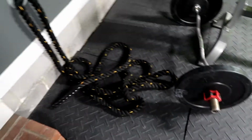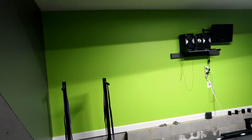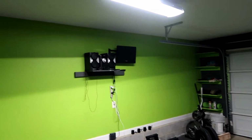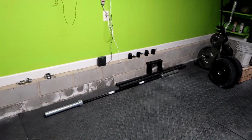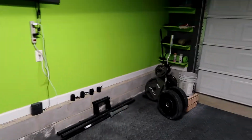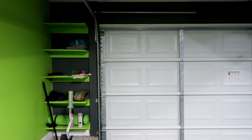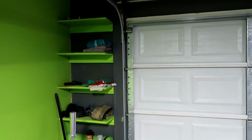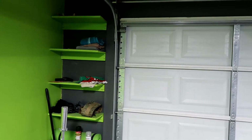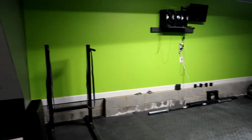Here are my battle ropes that I use on the regular, and that right there is my accent wall, my green wall with my music source, that being my Bluetooth speaker on the bottom as well. Also have a TV there on the side, and I have my shelving where I put some accessory stuff, towels, stuff like that. My belt is on there, some gloves, things of that nature. So yeah, this is essentially my gym with everything in it.